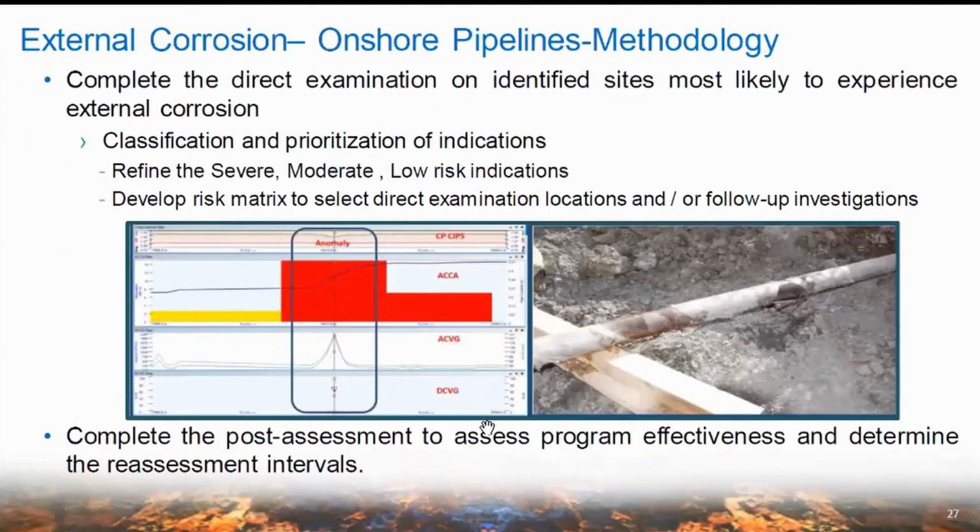And if you go to the next slide, on the left-hand side, this is where the anomaly is. On the right-hand side, this is when the pipe was exposed. Even before the pipe was exposed, and I was actually the lead engineer that worked on this project, I already knew what to expect because the inspection was done properly in the field. The field procedures were developed, the anomalies were validated in the field, the indications were aligned, classified, and prioritized based on severity. The pipe was exposed, and it actually confirmed the exact prediction.